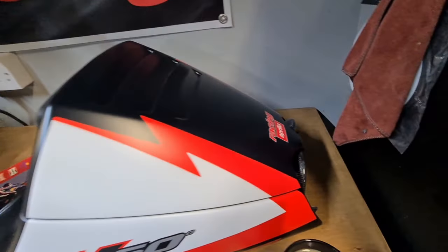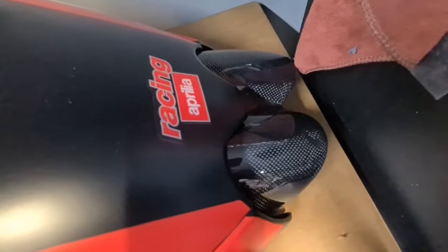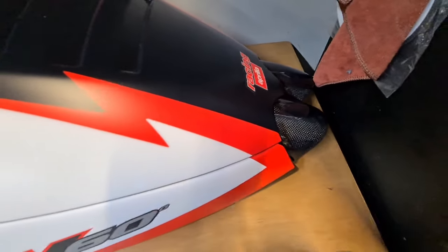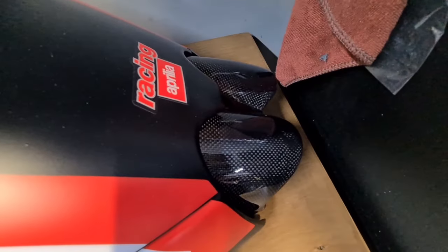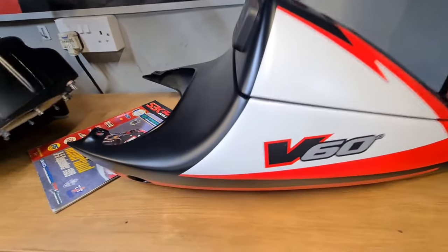I've even polished up this carbon fiber tail light surround. I want one of them. They're really, really rare. I want one. If you know where to get one from, please send me a link. Well, that's all done, the seat unit. And the sticker, where I put the sticker, actually lines up pretty well.